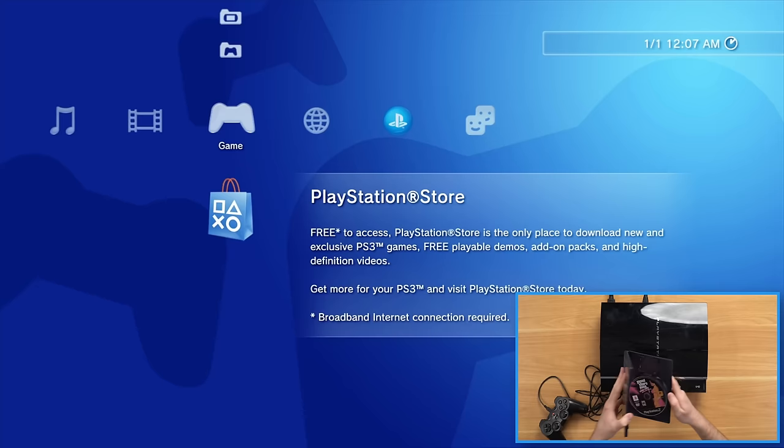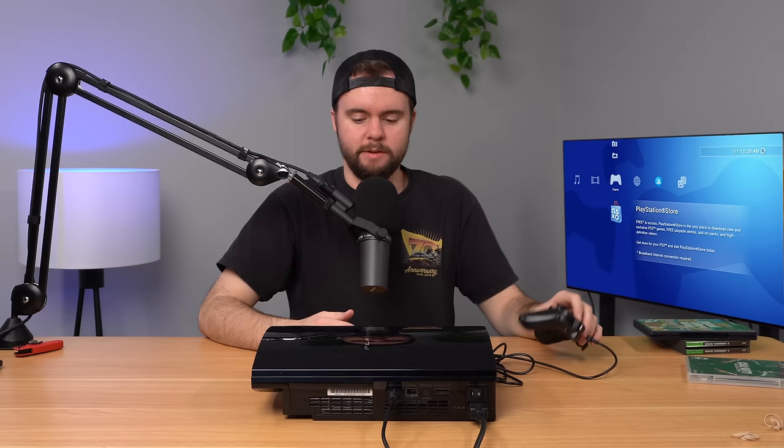Let's go ahead and test out a PS2 game now and see if that works. So I got GTA Vice City, a classic here. We'll go ahead and put it in. Make sure this thing plays PS2 games. I mean, that's the reason why everybody buys a backwards compatible PS3. Like, there's no reason to have a backwards compatible PS3 if you don't want to play PS2 games.